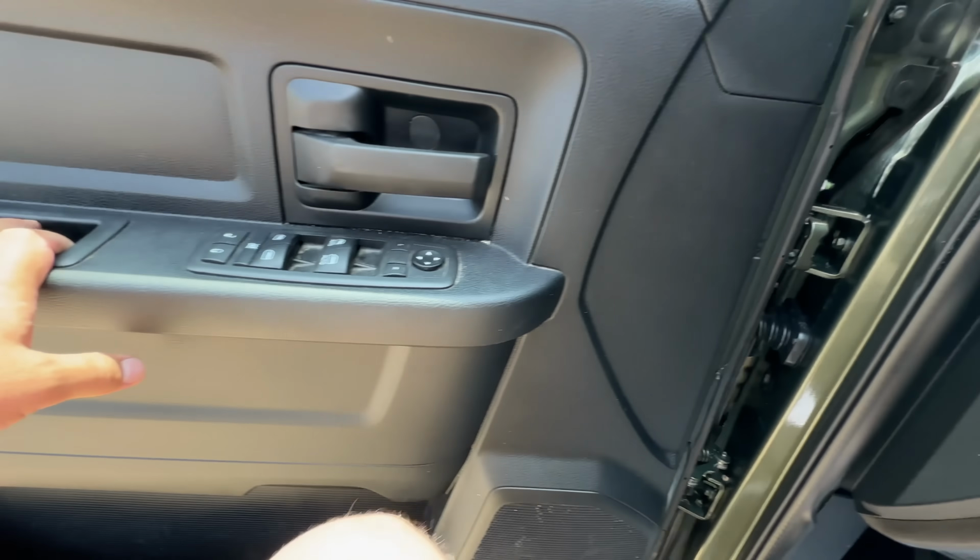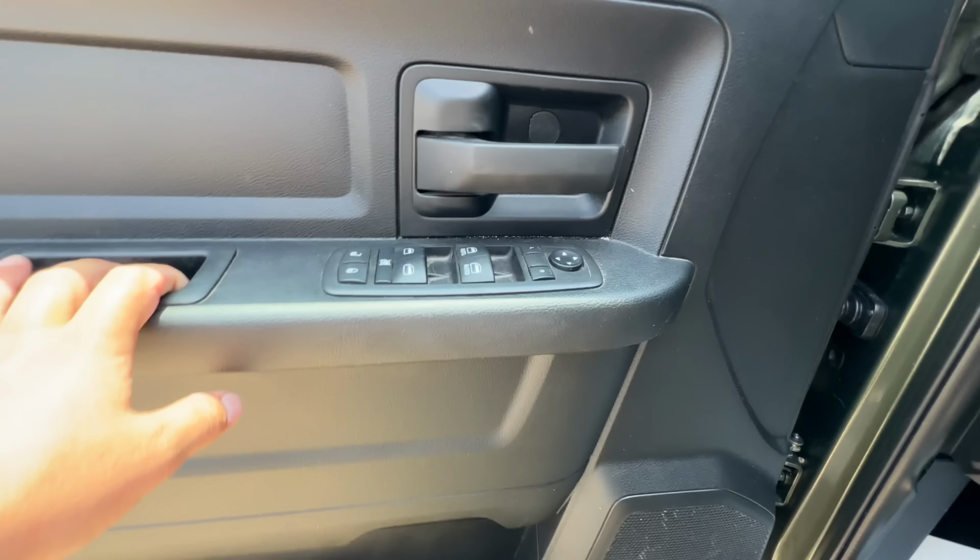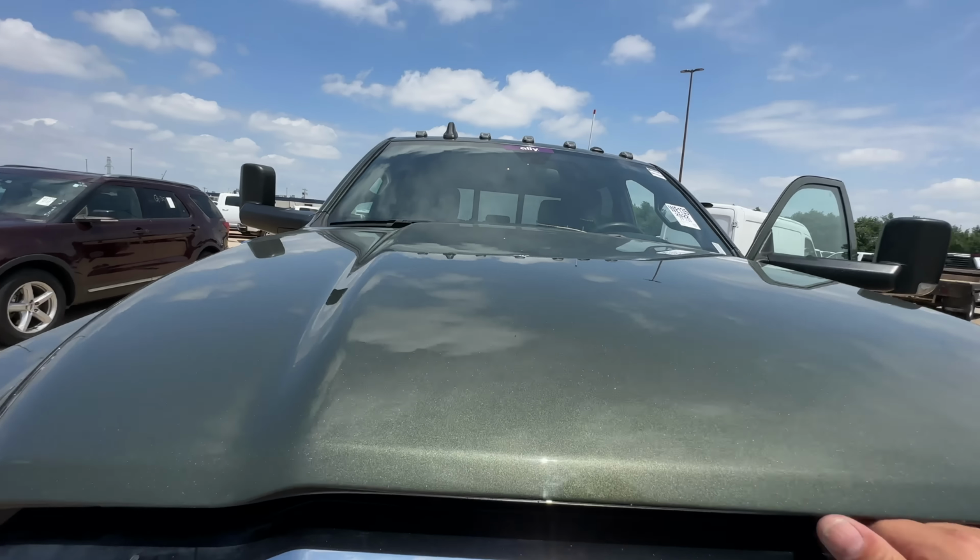Take a look at that big old Cummins under there. Oh, she's idling up. Sounds like she's going into regen. All right, let's take a look.